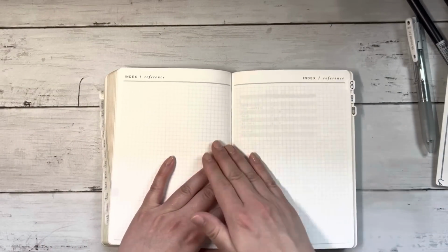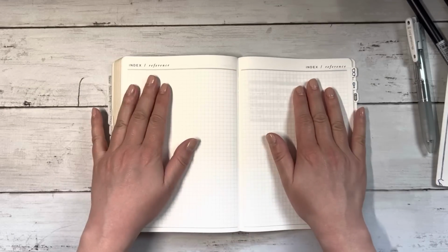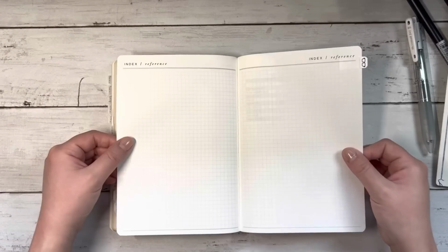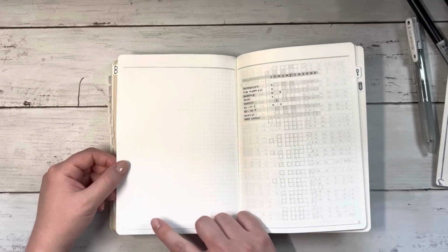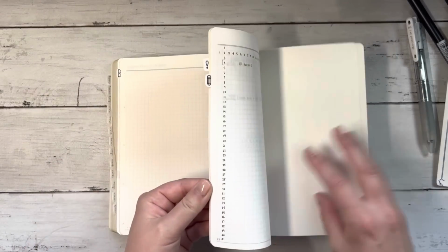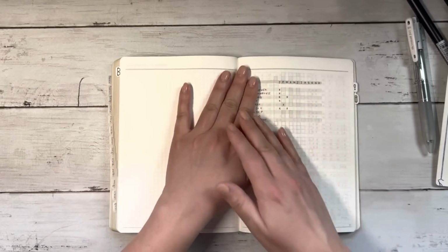I don't like my tabs to stick out too far. So Tess provides an index reference page here. Aren't these fonts just beautiful? I really love it. And then these back pages are actually numbered. So she has 1 through 27 here.